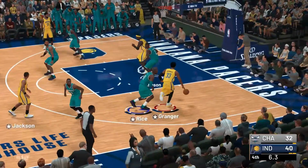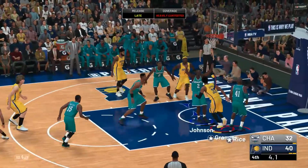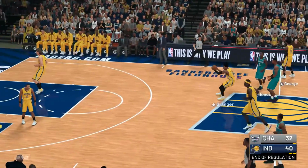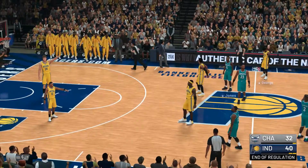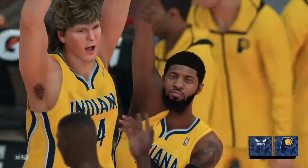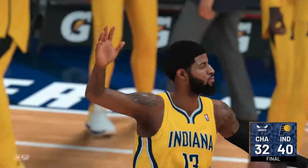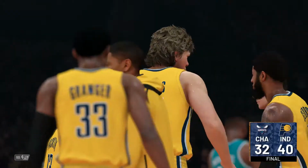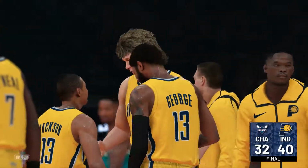Jackson kicks to Granger. Oh, and he misses the dunk. And it's sent back by George. Terrific focus from George there, reading the shooter the entire way through. A great shot block. So it's Indiana picking up the win. Some good competition, but the hometown advantage and their ability to stay focused, I think, made the difference.